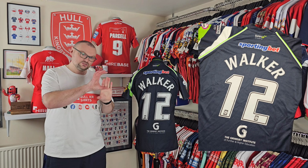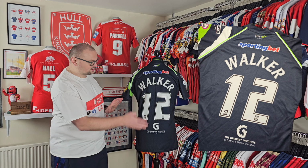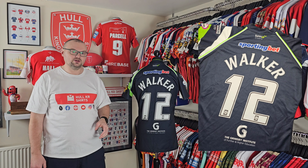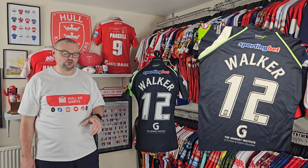Some shirts just have the names in a straight panel, whereas on this one we do have that slight little curve, which I think takes a little bit more time to produce, but for me it does aesthetically look really, really good.